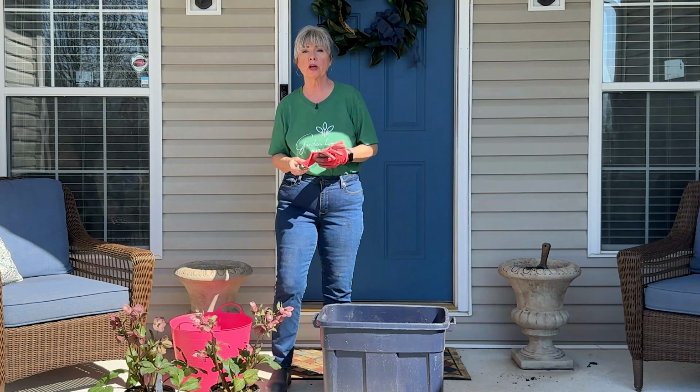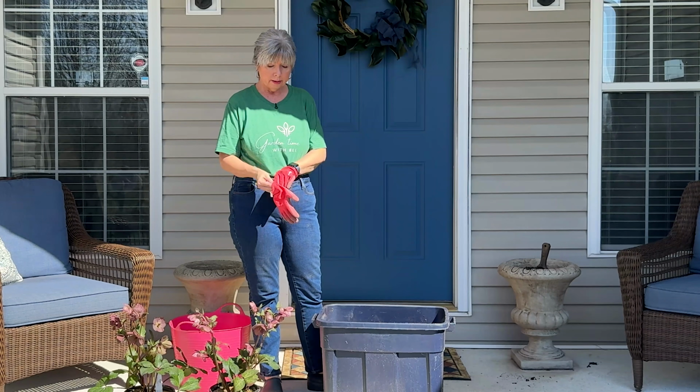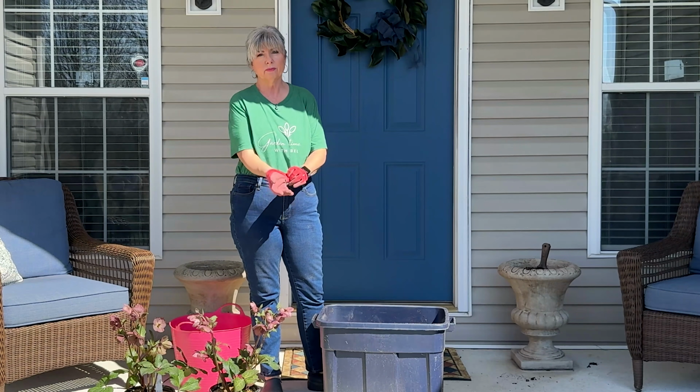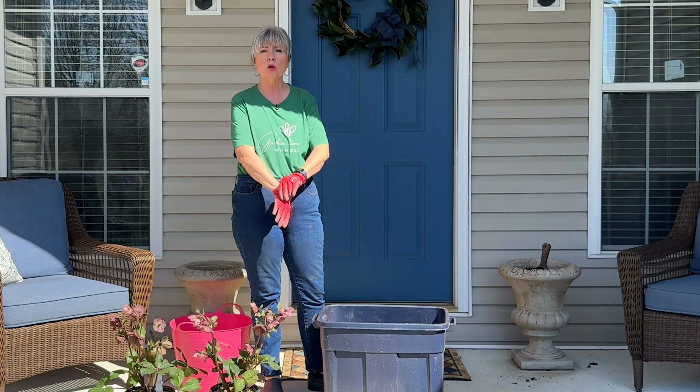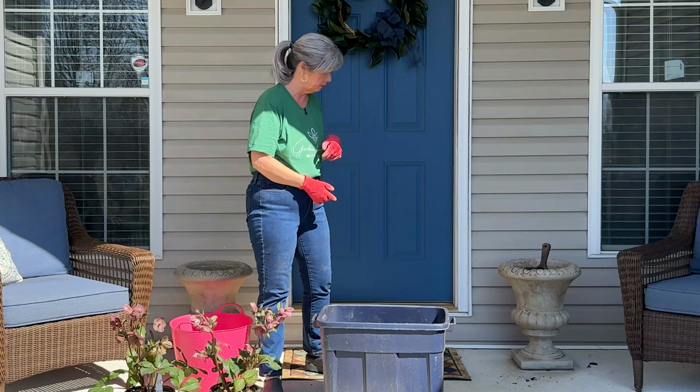I try to refresh the soil or swap out the soil every year. And so this soil is a good year old. So I'm going to go ahead and remove most of it, and then I'll be adding some fresh soil. So that is step number 1.